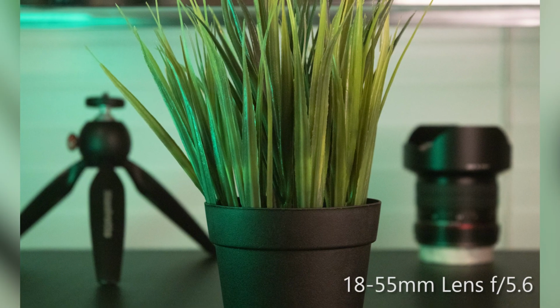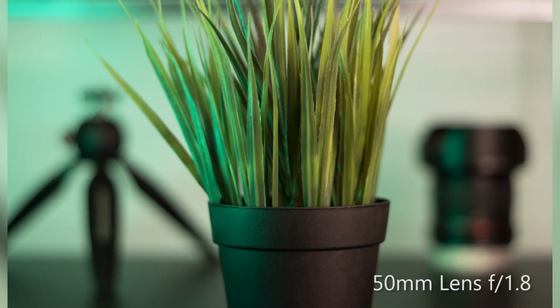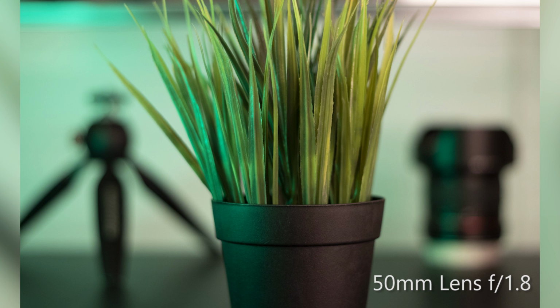So to show you what I mean, here's a picture of a plant I took with the kit lens, and here's the same shot with the 50mm. One thing you might have picked up on is these images don't look exactly the same. When shot with the 50mm f1.8, you actually get a shallower depth of field, which means less things are in focus, which gives you that blurry background. This is going to be awesome if you're into portrait photography, product photography, anything like that. It's going to give you that professional look that isolates the subject that a lot of photographers really like.